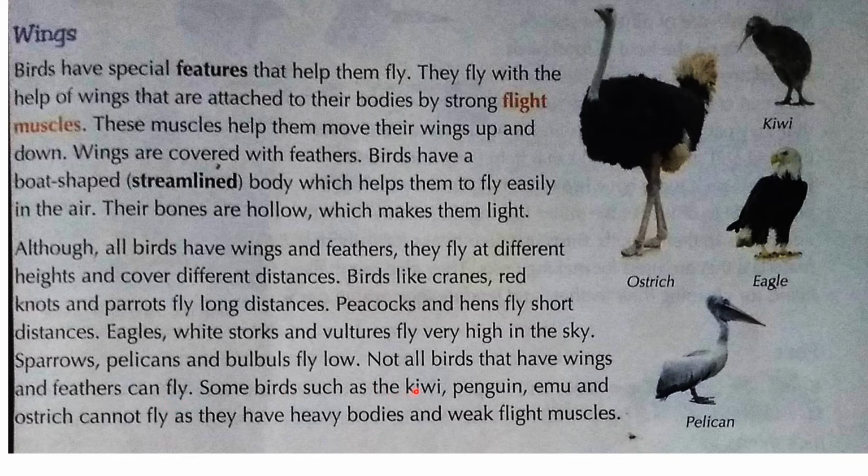Not all birds that have wings and feathers can fly. Some birds such as kiwi, penguin, emu, and ostrich cannot fly. Why? Because they have heavy bodies and weak flight muscles. That is why they cannot fly, because of the heavy weight of their body, and the flight muscle is also weak. That is why they cannot fly in the sky.